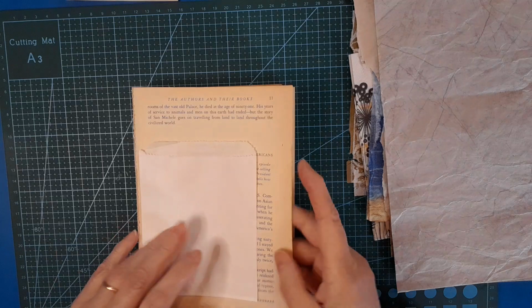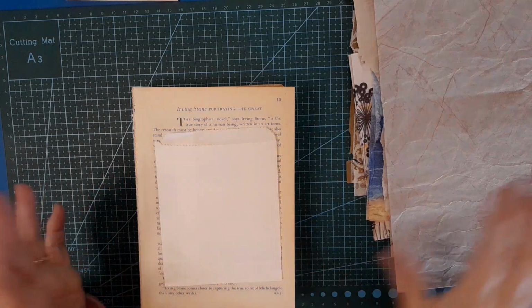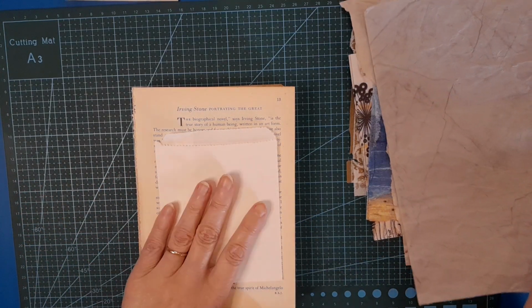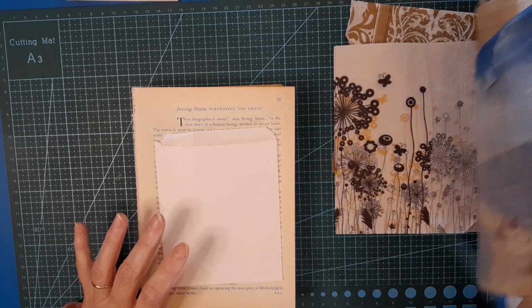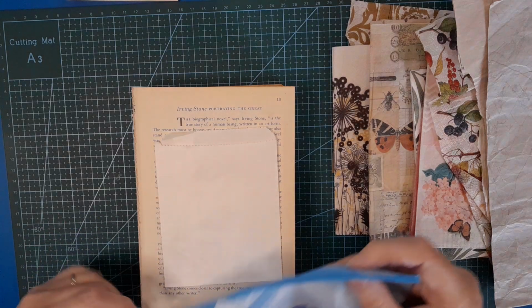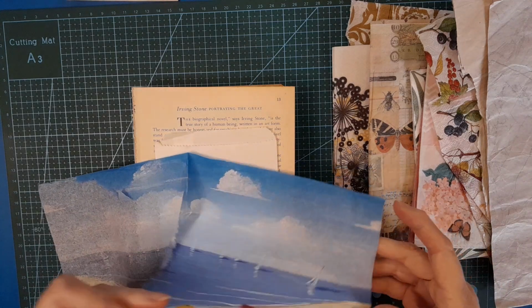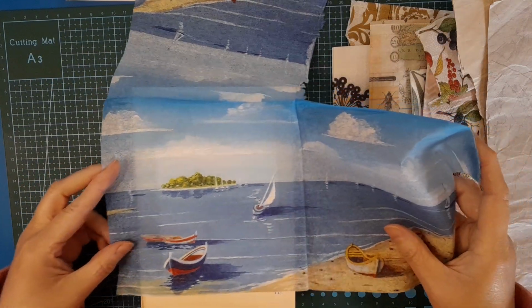I think I need a new glue page. It's not too sticky, but I think I want a brand new one. I am going to use glue stick straight onto the bag and then stick the napkin on with the glue stick because it works really well for this type of project. And I want to see if I can use up some of these scraps, or at least a good portion. Make the scraps smaller.